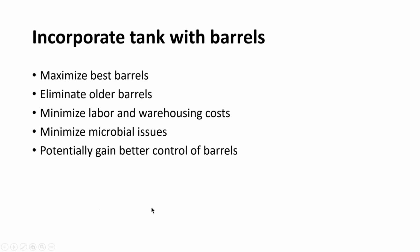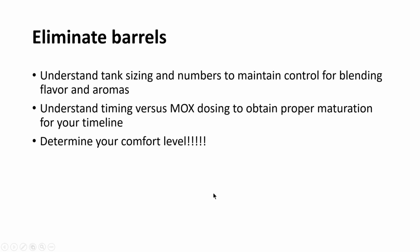And again, microbial. It's easy to clean a tank. It's hard to clean barrels. And potentially, because you're using a smaller number of barrels, you gain better control, sanitation-wise, everything with those barrels. You get to it more often to sulfur or top off. So it's good. If you're eliminating barrels, you really need to understand your tanks and numbers to maintain control of flavors and aromas.